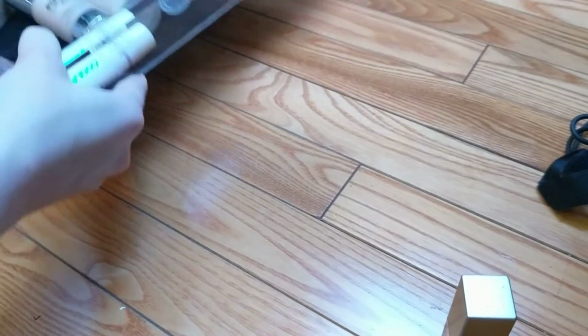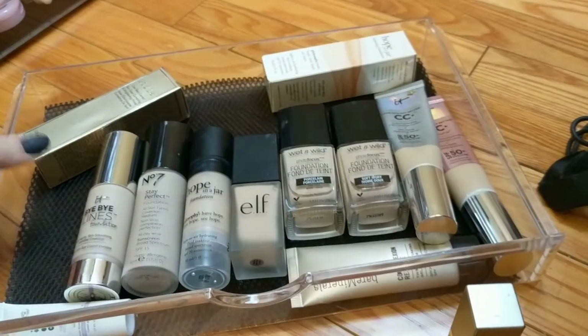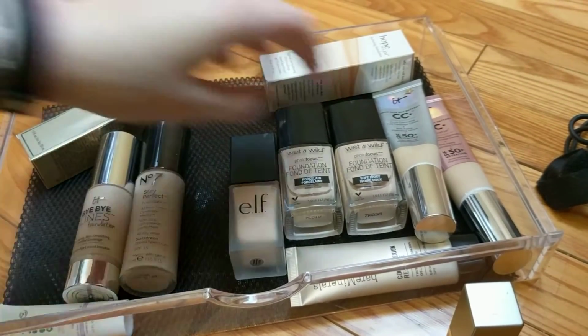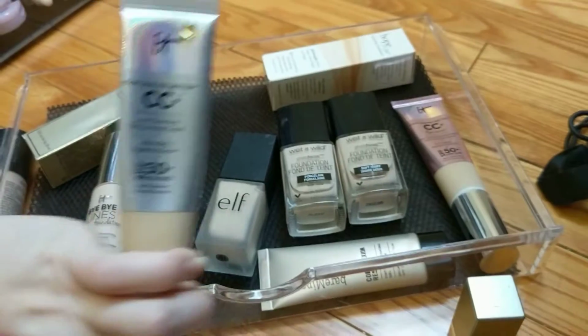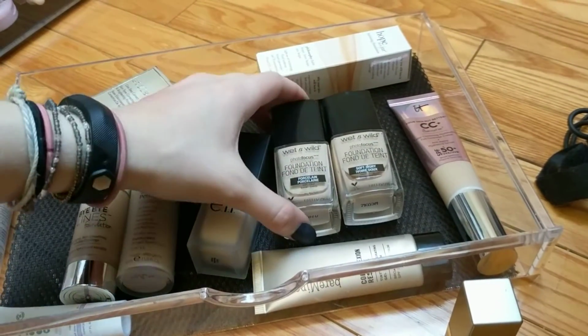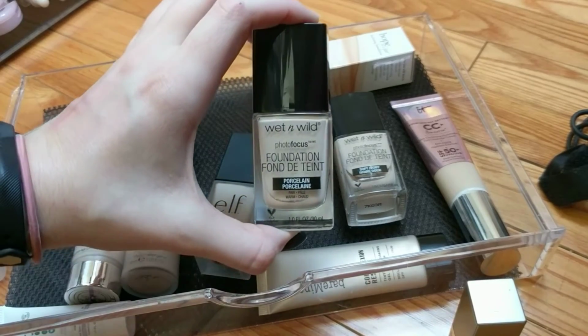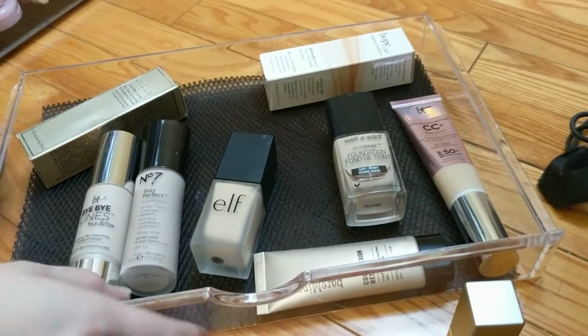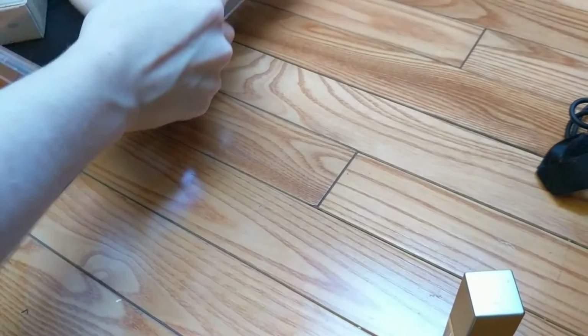Oh, so now it's on to foundations, and I know exactly what I want to take out of here. So I'm going to take this Philosophy one. I'm going to take the CC Cream back because I miss it. And I'm going to take Porcelain from Wet n Wild Photo Focus Foundation. And that's it. That's all I'm going to take right now. Because those three, I just feel really good about.